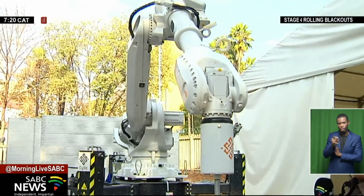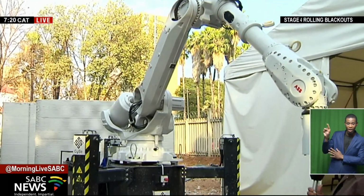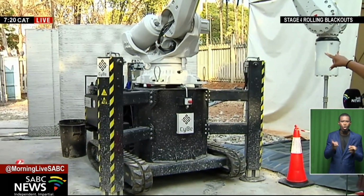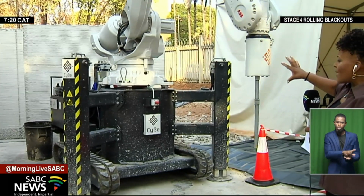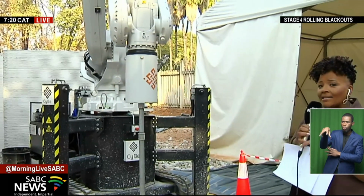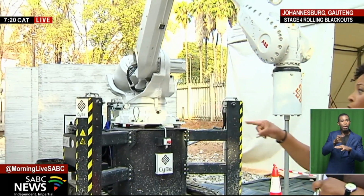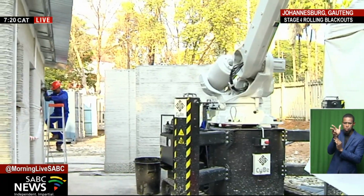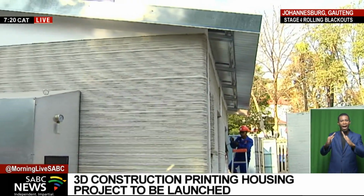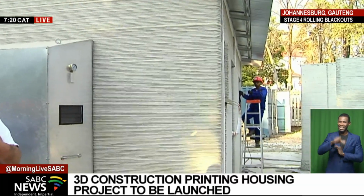They're launching this massive printer. You know, when you speak of a printer, you never imagine it would be taller than you, but you can see behind me this massive contraption is the construction printer that is being launched today. And our cameraman Temba is just going to pan to his left and show you already an example of what has been achieved here. It's called the Next Frontier in Building in South Africa, a sustainable building.